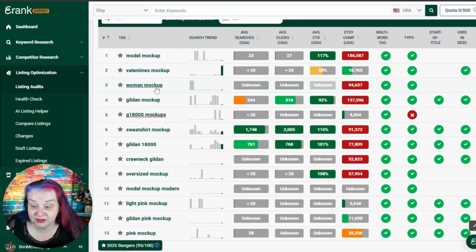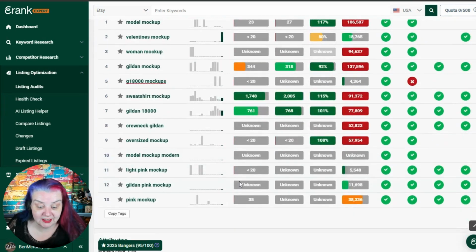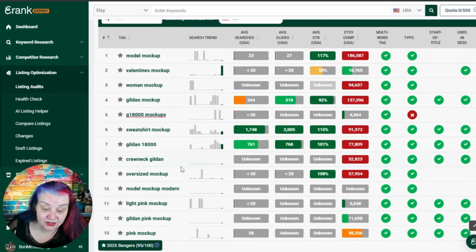Okay, they don't need to say mock-up every single time, but it's not hurting. Again, whatever they're doing is good enough. And they are doing their SEO. They're putting the words in their tags in their title as well. So good SEO, as it were. And these can all be mixed and matched. So no one's looking for pink mock-up, but could they be looking for pink Valentine's sweatshirt mock-up? It's highly likely. So I actually think it's not a bad shop.